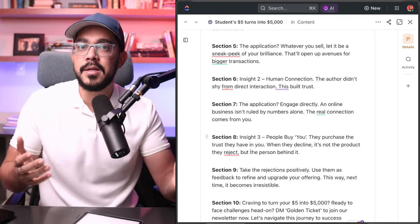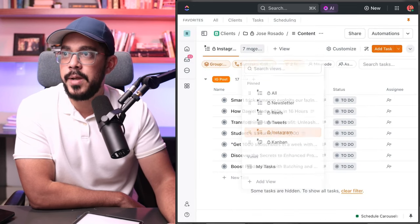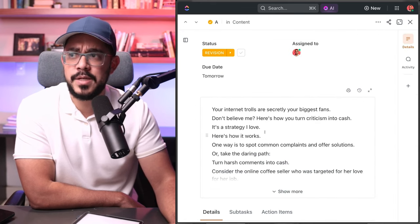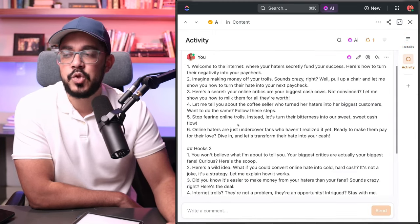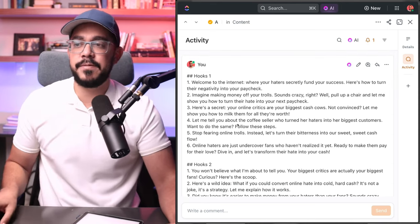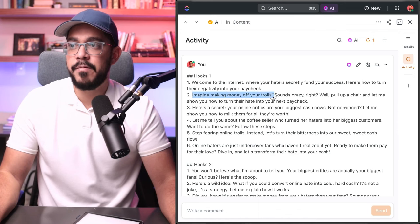into new things. And now let's take a look at the new hooks that the automation created. So let's go to the reels. Now it's in revision, it's done automatically. I click here. And now you don't see any hooks right here because they're in the comment section. 12 new hooks that I can just copy paste and use for that specific reel script. So let's see. Oh, this is a beautiful one. Imagine making money off your trolls.